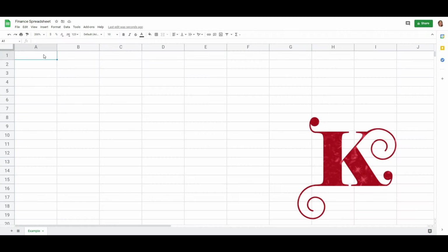So we're going to start our spreadsheet in Google Sheets, but you could certainly use Microsoft Excel if you're more comfortable with that. So what we're going to do is list all your monthly bills. List out the company name, the amount due, and the due date.